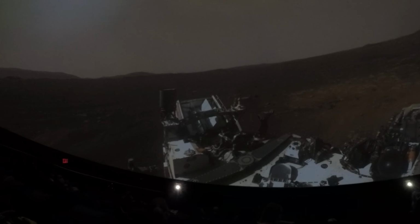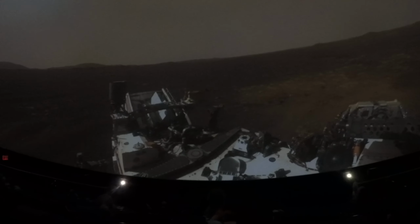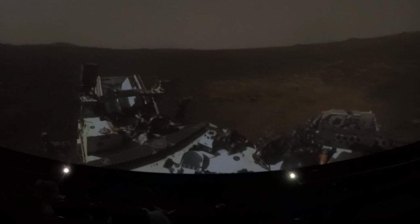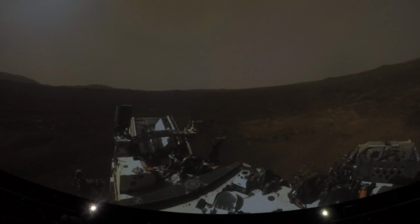But the main goal, let me pull up another actual image here. The main goal of Perseverance here on Mars is to look for evidence that that water was once flowing here long, long ago. And maybe, just maybe, if there was water here at one point, there is a teeny tiny chance that there could have been some form of life here too.